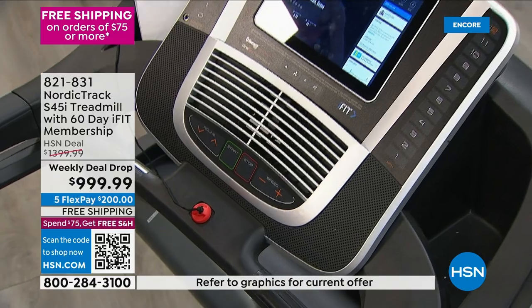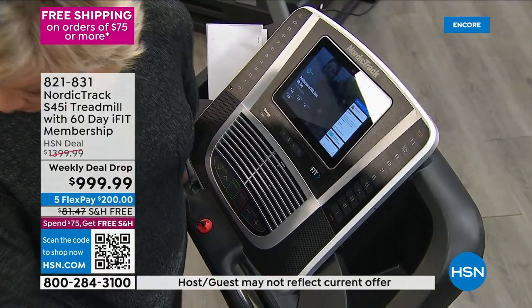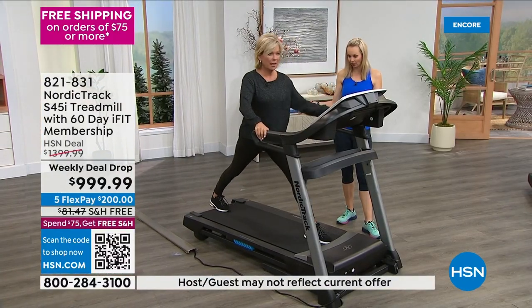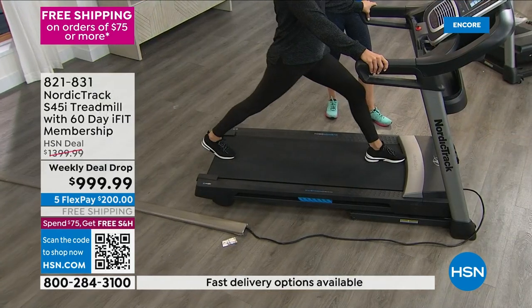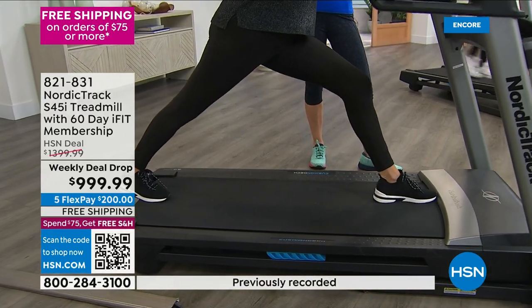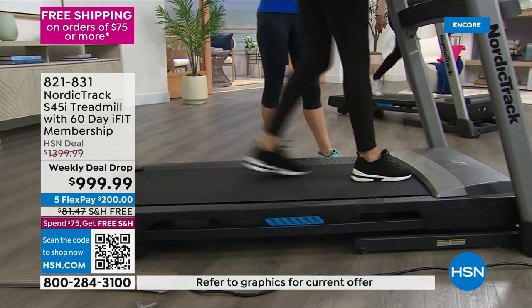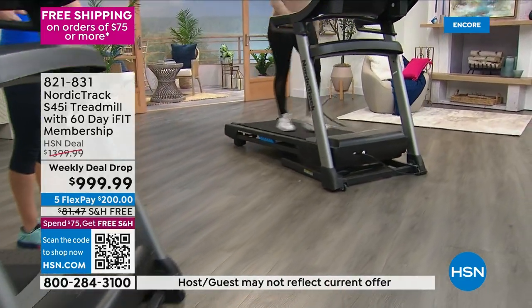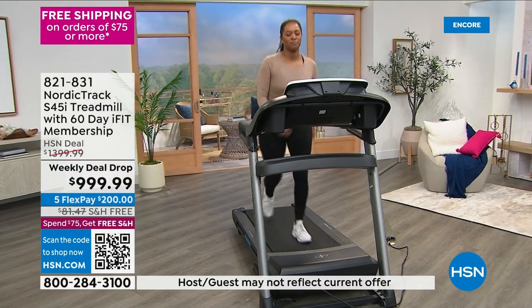Callie, you stand on and show them, because you and I are both pretty tall, but they know you better. They know how tall you are. I'm 5'9", 55 inch length. So very nice and long. I'm gonna stretch as far as my legs can get, and it still covers my stretch. Most of them are about 50, so this is gonna be 5 inches longer than most of the home treadmills, which means if you do have a runner in your family, I have a husband that's about 6'2", easy for him to run on. And it's also wider than other treadmills, so it feels comfortable on the sides as well. You don't feel like you can't move your arms. It has a lot of comfort there.